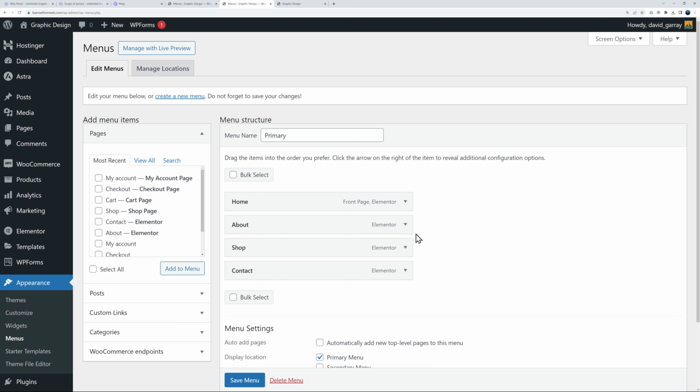And now we can customize this the way we want. Okay. So we're going to keep maybe home, shop, and contact. But instead of shop, maybe you want to change this to something else, okay? Maybe you want to show all the different categories.